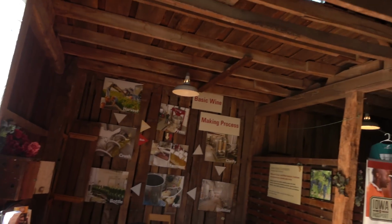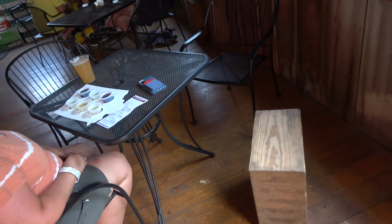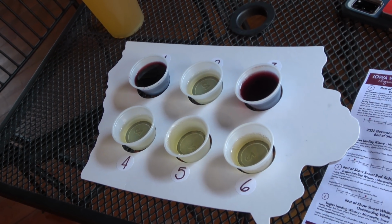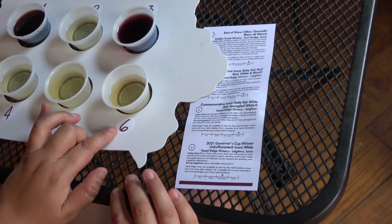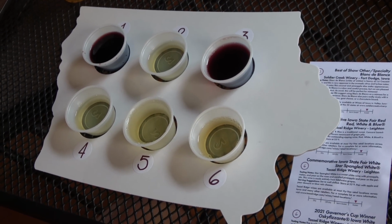All the way up the hill on the east side of the fair, you'll find Grandfather's Barn, which is home to Iowa wine tasting. It's actually a pretty good deal. I'm not a wine person. Molly enjoys it more than I do. But you can get a sampler flight for $5 that is in the shape of Iowa. And you get to pick your 6. Yeah. Whether you want a sweet red, a sweet white. Really nice. I love the flight board.